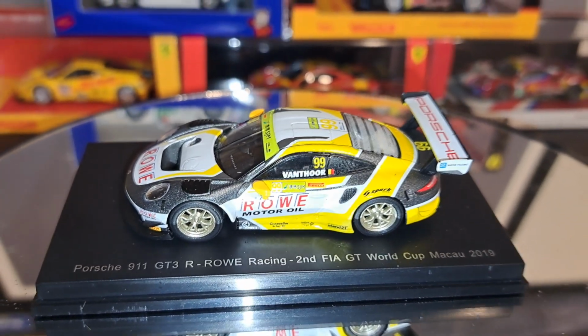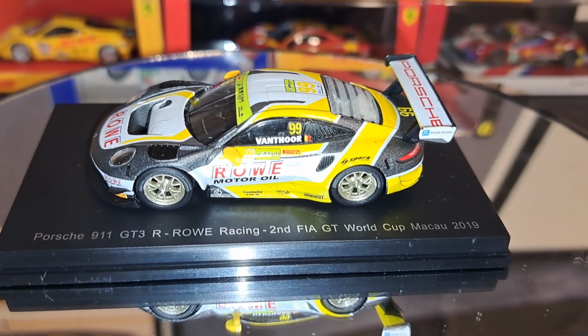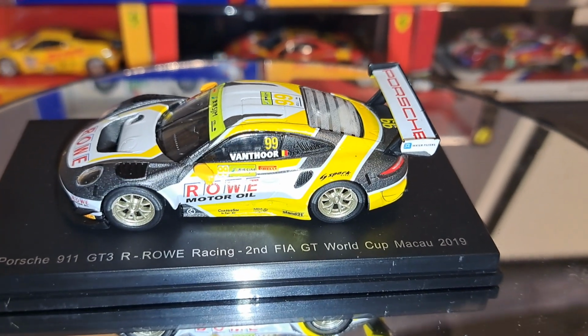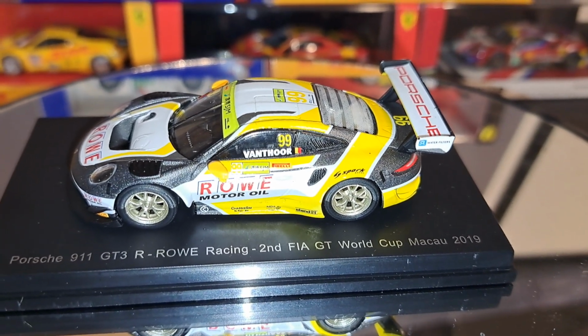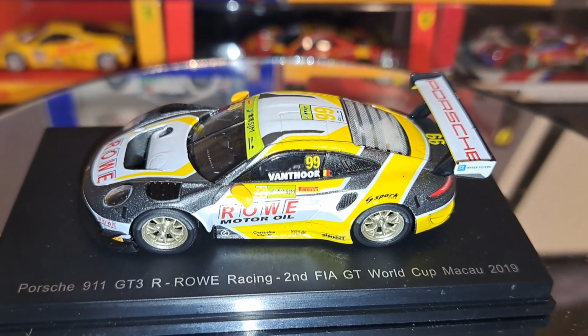It's all about racing. In this episode we're going to take a look at one of my last Sparky models that I have, this being a Porsche 911 GT3-R from Rowe Racing, which placed second in the FIA GT World Cup in Macau in 2018. This is a really good looking car.